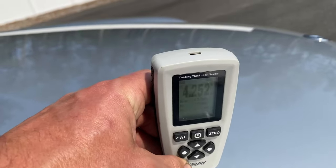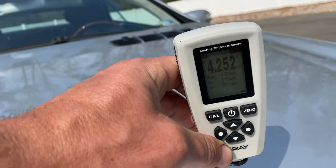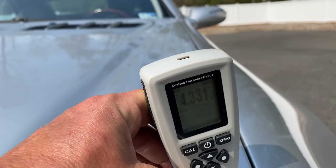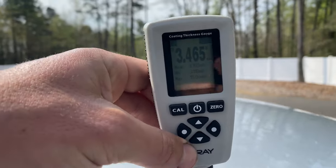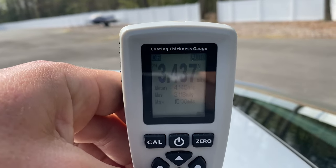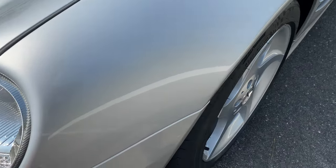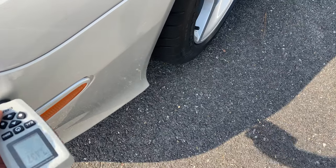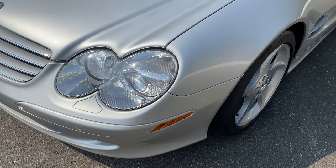4.2, 4.2, 3.8, 4.2, 4.2, 3.5, 4.3, 3.4, 3.3, 4.3, 3.4. So, zero paint work anywhere, and in full disclosure, this is a magnet base, so it's going to read metal. It won't read anything plastic at all, so it can't read the bumpers, but these bumpers, absolutely inspected by us, have not been painted.